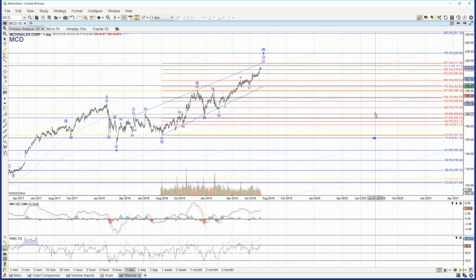I would say at least kind of a minimum back into 170, but odds are pretty decent that we can actually drop all the way back down close to 150 before putting in the next major bottom.